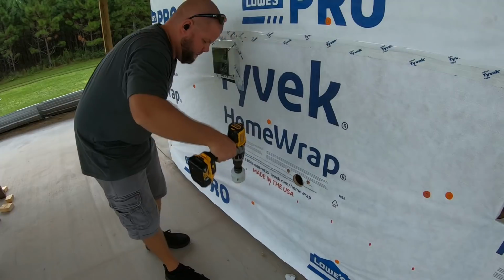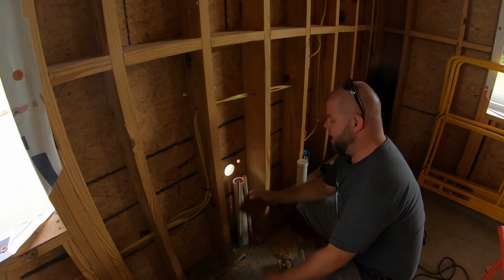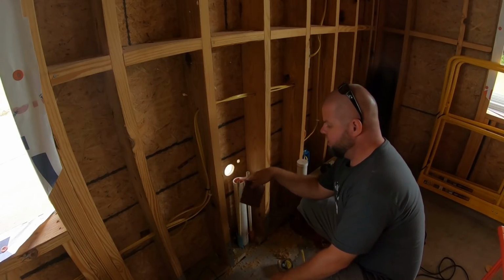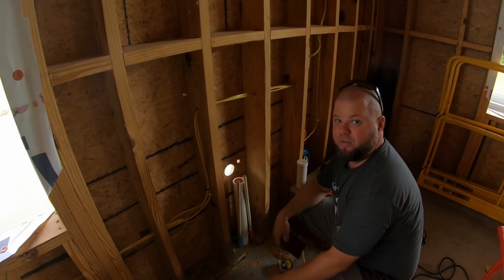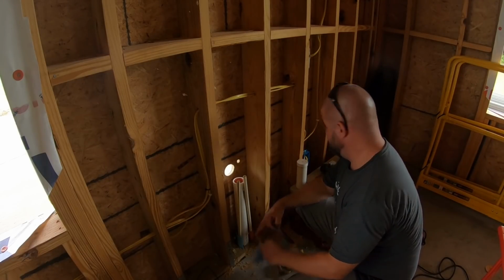All right, so I've got my holes cut through to the outside. I've also sanded all the edges. I'm a big believer in sandpaper to clean up all of the burrs to make sure we get a good fit. And then wipe everything down nice and clean. Now, I've never used the primer, to be perfectly honest with you. I know a lot of people believe in it, but a lot of people don't.